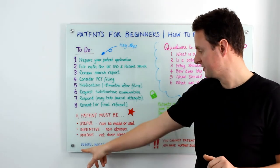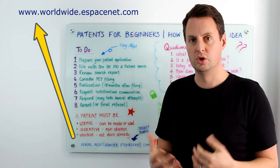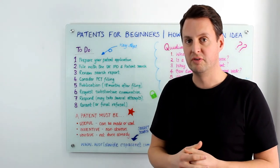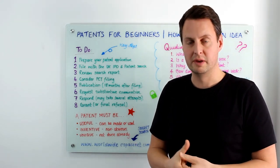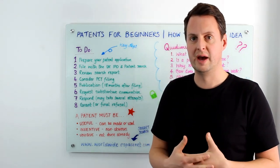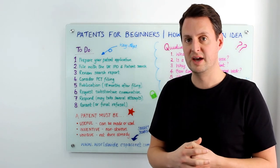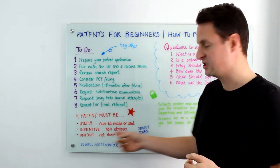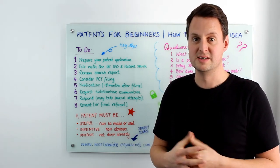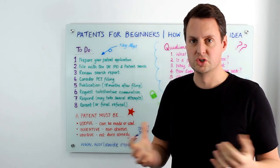Now, it's worth saying at this point that you can actually do a patent search yourself. You can use this website here, and I would suggest using the smart search option on that website. And that can give you an initial idea of what's already out there, what's already been protected, before you pay for a professional search, or before you go ahead with your patent application and pay for the patent office to do their search. And this is often quite a quick way of getting a general understanding of whether your patent is likely to be something that can go through to grant for no cost at all.